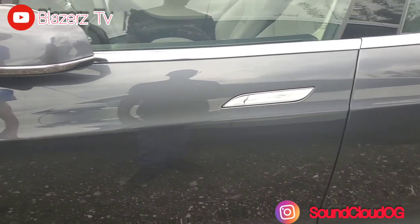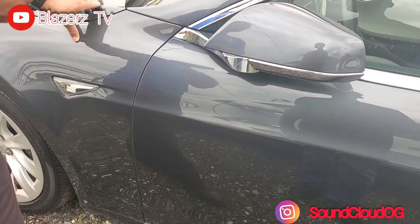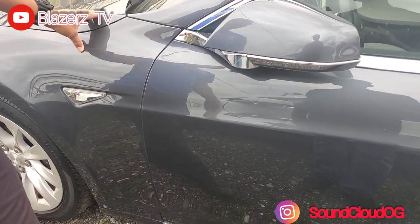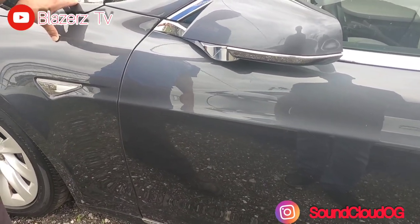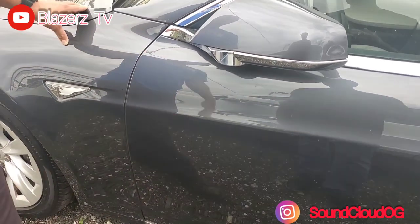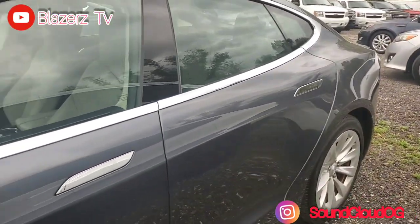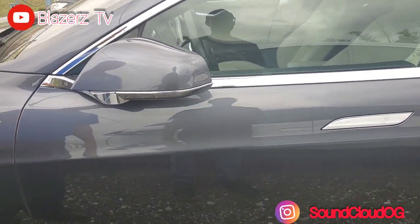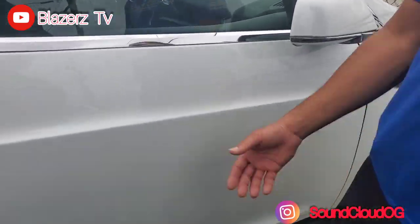Yeah, this car is weird because it don't have an engine. It's electric, right? It's not gas. Everything in this car is electronic. That's good, man. I like the truck though. No, the SUV, man. The SUV, right?